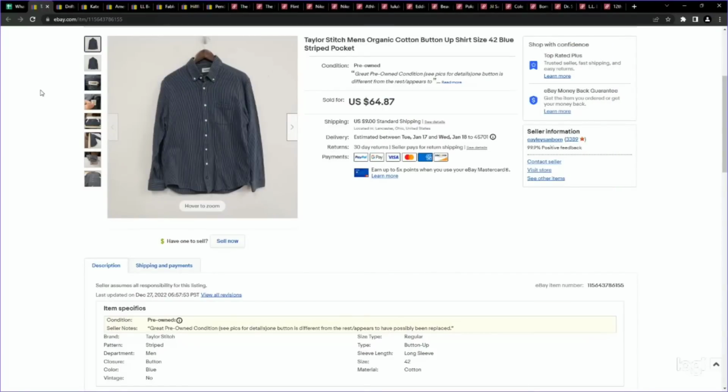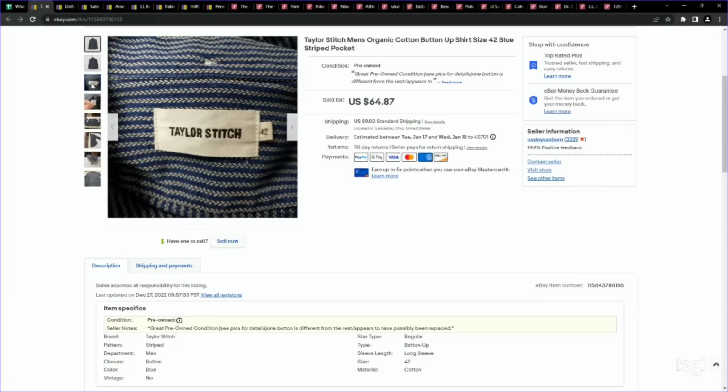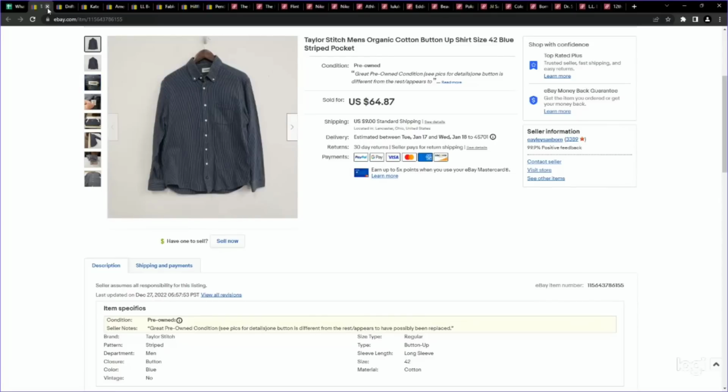This was a really thick, high quality organic cotton button-up shirt. Also a larger size, a size 42. We paid $4.89, listed it for $64.87. It sold very quickly, within just a couple of weeks, for our full asking price, so I'm super happy with that. Every piece we sold by this brand has just flown for us, super fast sales and really good money.